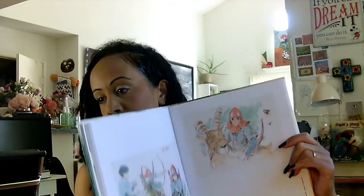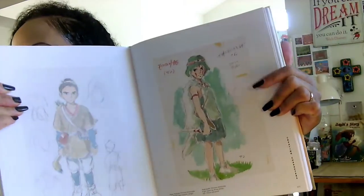Let's see if I can find a nice image that I like. I really like this image. This is really nice. I think that's done with watercolor and pencil. Yeah, let's do this character. Hayao Miyazaki, Princess Mononoke, image board, San character design. So this one is San. We're going to do this one today, and we'll see how far we can get. It's a pretty simple design. No offense, it's just not anything crazy. It's just kind of simple. So let's see what we can do.